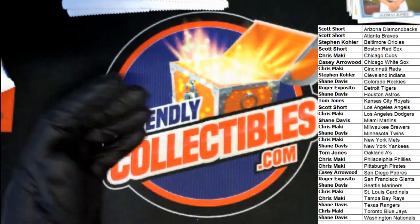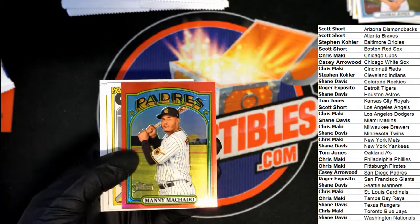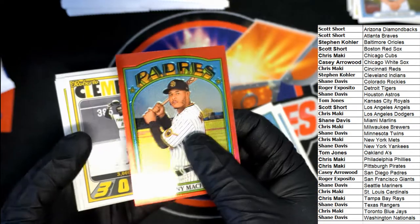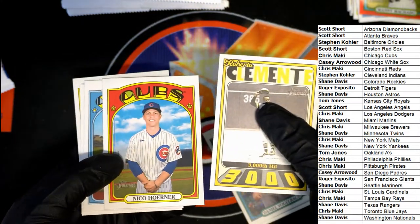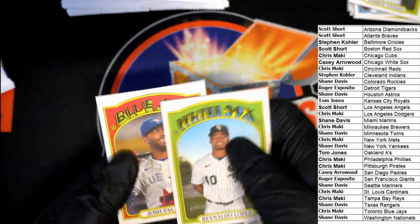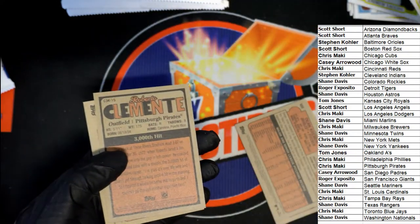This is the last box out of the case. We've had some good hits come out of Heritage. Look at this. Nice. All right, Padres, number 372. Very nice. That is KC. Andrew Vaughn. Boom. Let's look at the back. There we go. Okay. Short print, Nico Hoerner, Cubs.